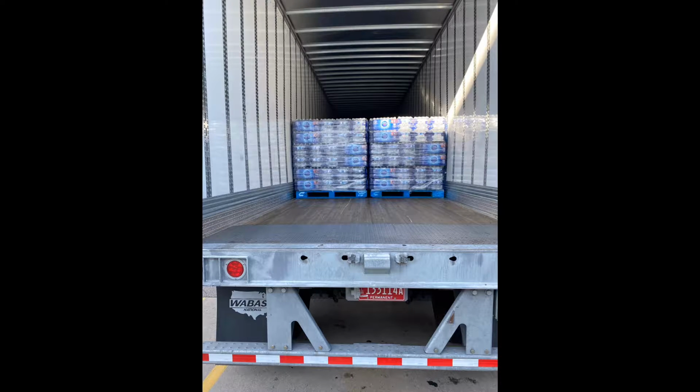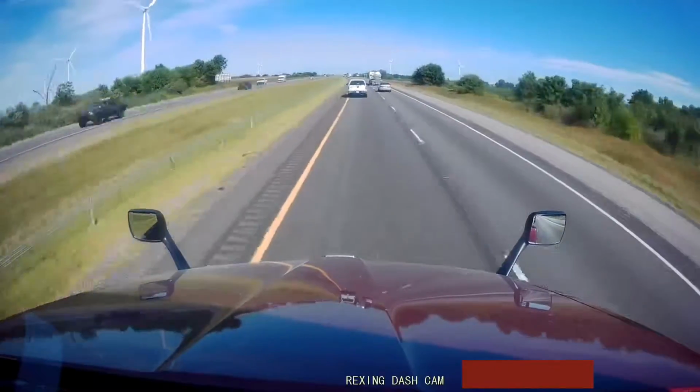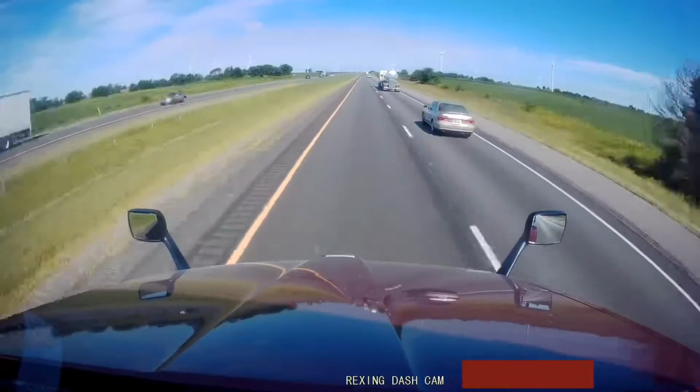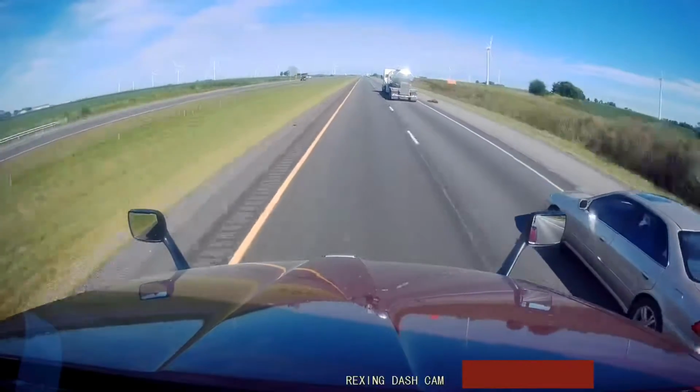My load was bottled water, and it's set far forward in the truck, so I wanted my tandems as far forward as possible when I went over to scale the load. I can remember the first time that I passed these windmills. It was a totally amazing sight to me to see this wind farm where all the windmills are in a straight line and just turning and generating electricity.